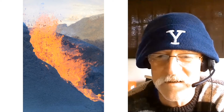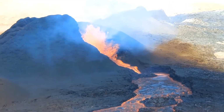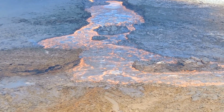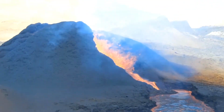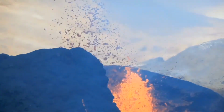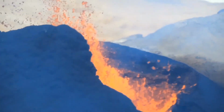This is one of my close-ups. Here's the first video. I think this is the one I was taking when Claire took a picture of me. So you can see the lava flowing there, and you can hear that thumping sound. You can also hear the wind sound. It was kind of windy that day, which is fortunate for us because it blew the nasty gases away.